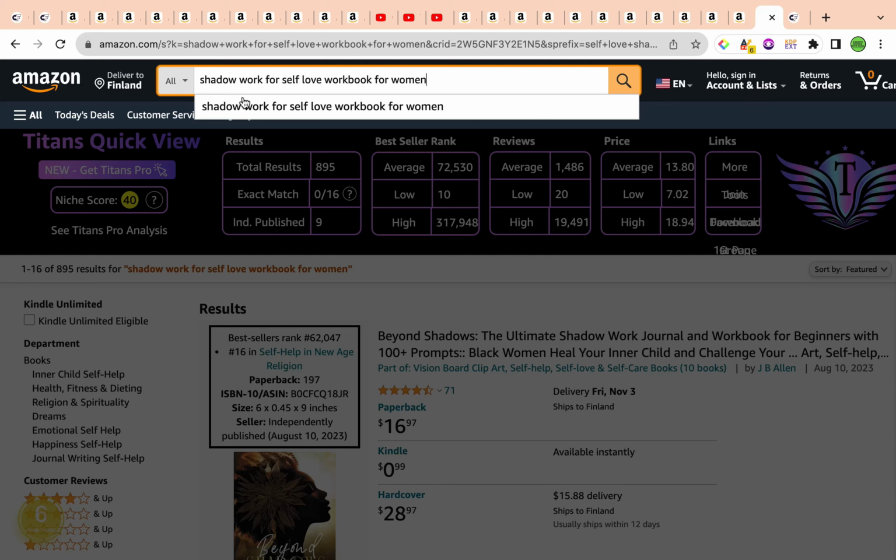So we need to have some activities. We need to have a combination of activities, including journal prompts and exercises that help increase self-love through the use of shadow work, through actually digging into our own triggers and our own past experiences and traumas and inner child healing in order to encourage self-love. So this is a wonderful healing workbook that we need to use.